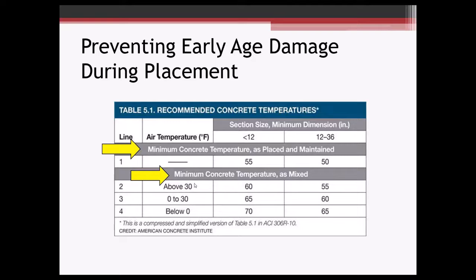So here's your concrete temperature. Again, these are recommendations, recommended mixed temperatures. If your ambient air temperature is above 30 degrees, again, we're assuming that we're in a cold weather situation, so we're below 40 degrees, so kind of between 30 and 40 degrees, mixed temperature for less than 12-inch minimum dimension is 60 degrees, 55 degrees for 12 to 36. Again, these numbers go down a little bit as your dimensions go up. As your air temperatures go down, your mixed temperature goes up.